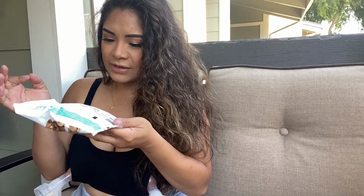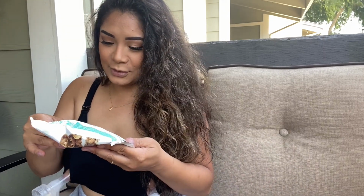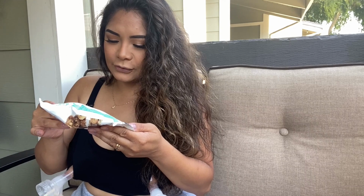Let's see what else is in there. Flaxseed is in here. Sunflower lecithin makes it easier for your milk to come out, so it's not like clogged. It helps with clogged ducts, and it just makes your milk easier to come out, I guess is what I'm trying to say. And there's just good stuff in here for you. And there's also chocolate, so I love chocolate.